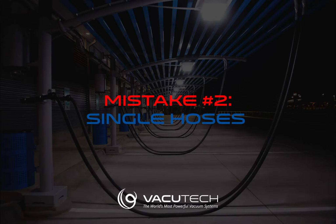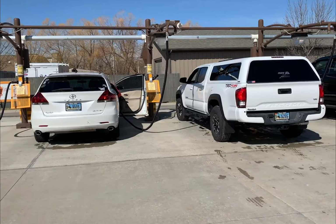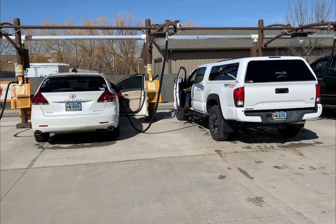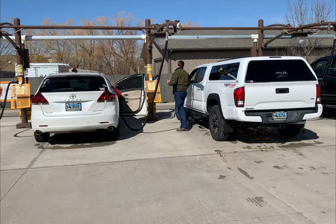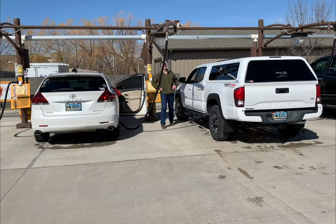Now, this mistake is simply having single hoses versus dual hoses on your vacuum spaces. When you only have a single hose, on a busier site, as you'll see with this customer pulling in the white truck, he wants to vacuum his car on the driver's side, of course. The problem is the customer next to him is vacuuming the passenger side of the car and using the hose that's between those two vehicles.